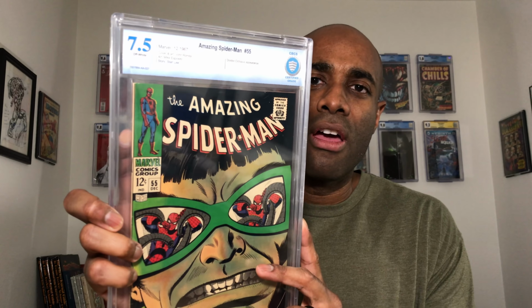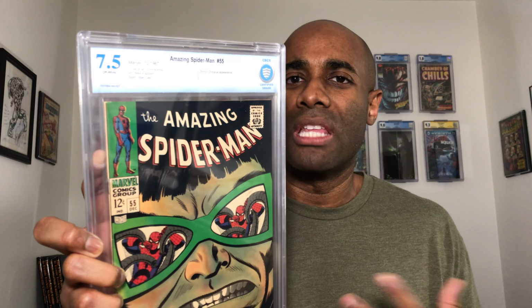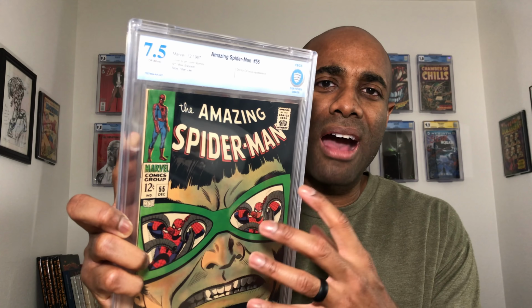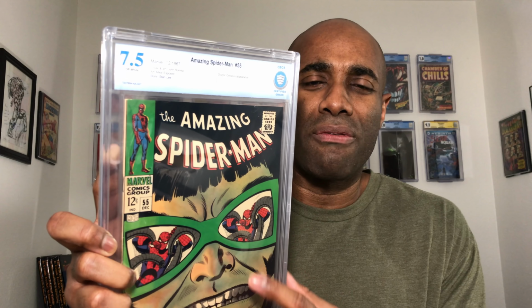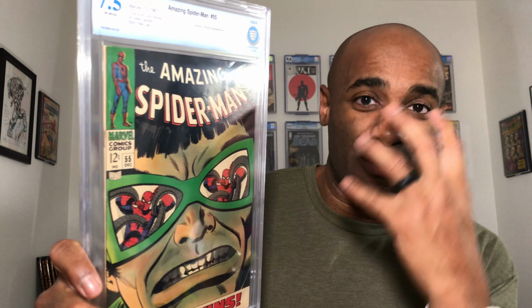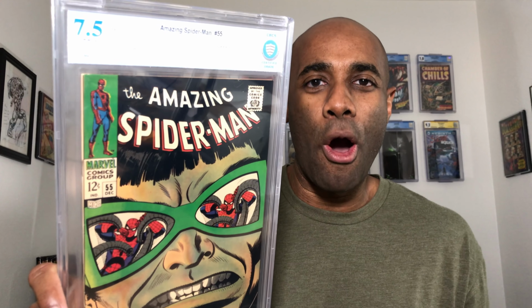And this book, from the moment I saw it, just resonated with me. It's this up close and personal view of Doc Ock's face, but it's also the fact that you can see the anger and the dislike in his eyes, in his face, I should say, as he stares at Spider-Man. You can see the reflection in his glasses or goggles or whatever these things are of Spider-Man caught up in Doc Ock's arms. And so I absolutely love Amazing Spider-Man 55.